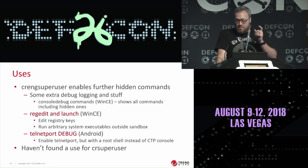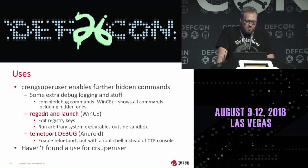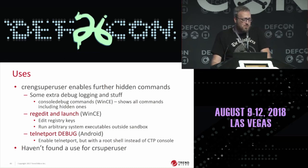Then on the Android side, they've got this telnet port command that gives you options on or off, and that lets you turn telnet on or off. But when you do that as the CR ENG superuser, they give you a third option, which is telnet debug. So when you do telnet port debug, it actually opens up a root shell on the device that you can connect to outside of the sandbox. And as far as CR superuser, I actually haven't found a use for that yet.